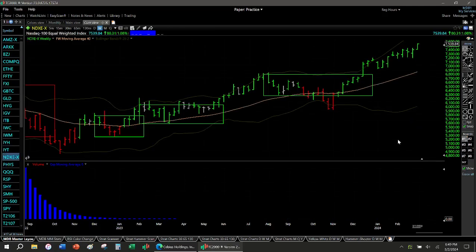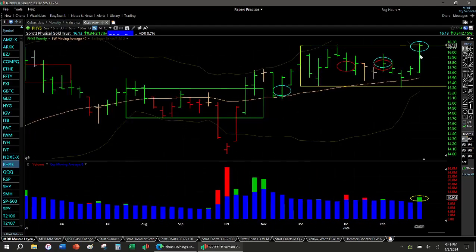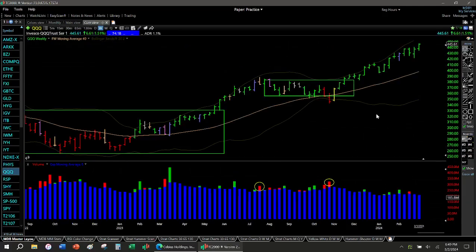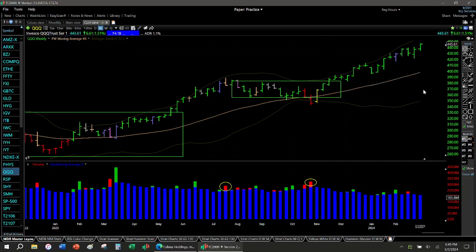More bull market. Transport's up. Equal weighted. Fizz. This is my proxy for gold. I bought this. For some reason, I like this better than GLD, but it doesn't matter. That's also a box breakout. QQQs moving up. Here you had the beginning back in November. Yellow bar buy signal. Ever since then, been up.